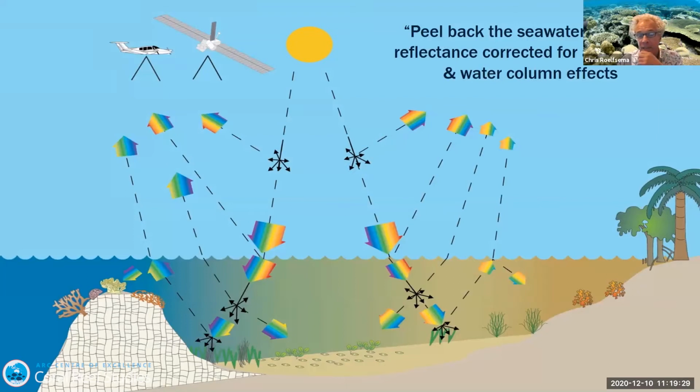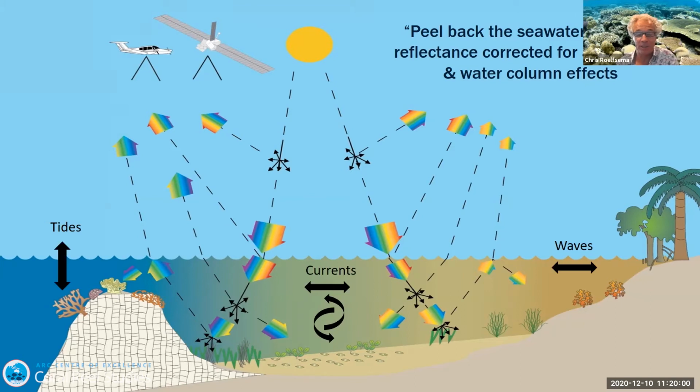A sensor, satellite or airborne, is basically a camera that picks up the reflected sunlight from the Earth's surface. But on the path from the sun to the sensor, the light gets absorbed and scattered through the atmosphere. It gets attenuated in the water column, and when it reaches the water column, again absorbed and scattered. On top of that, the water is moving, as we all know, or most of you know, I hope. There are tidal differences, which make the water deeper and shallower. There are currents, which mix the water composition, and then there are waves, which create sun glint at the surface as well.